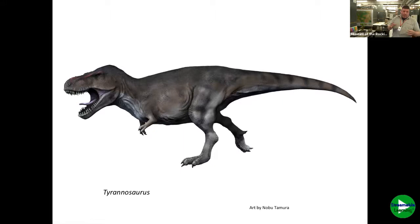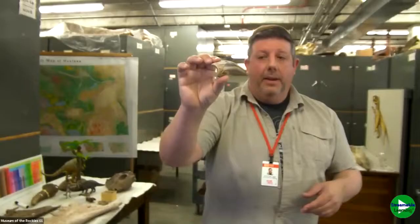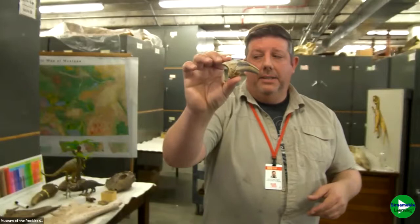So let's just talk about a few things. I have in my hand another fossil. This is a Tyrannosaurus specimen. Any guesses on what this is?